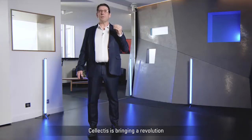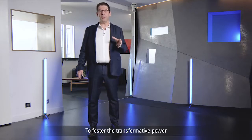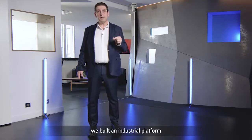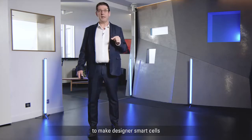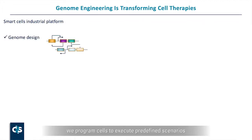Cellectis is bringing a revolution to the field of cell therapy. To foster the transformative power of genome engineering, we built an industrial platform to make designer smart cells for therapeutic applications. Through genome design, we program cells to execute predefined scenarios once infused into patients.